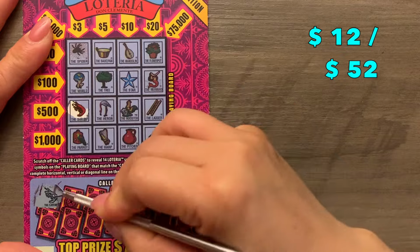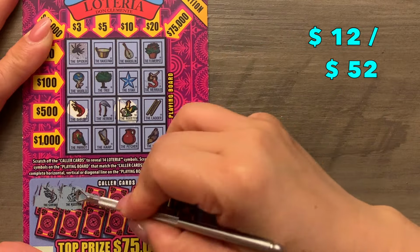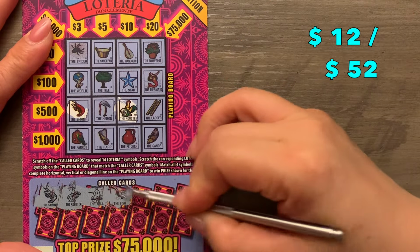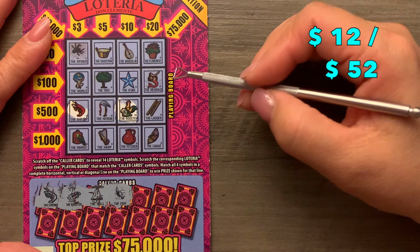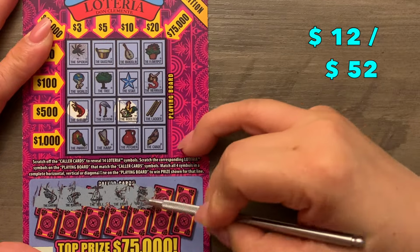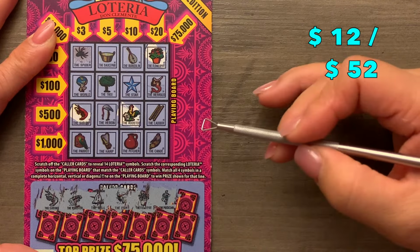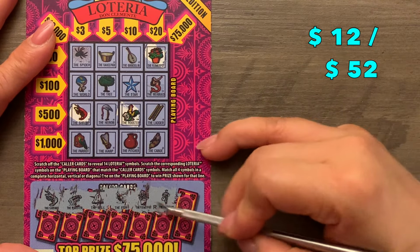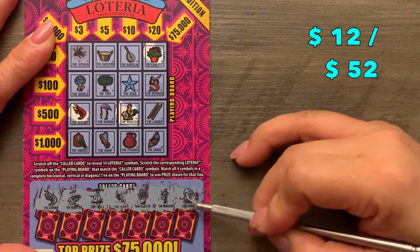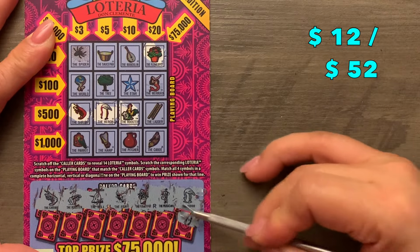Swim. Rooster. Bell. No bell. Fish. Stinky fish? What's stinky fish? Flower. A man. That's a musician. No. Hey, get that ladder now. Ladder.